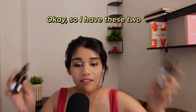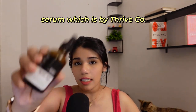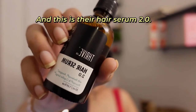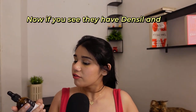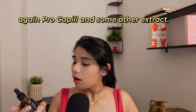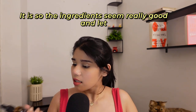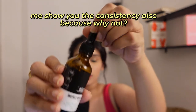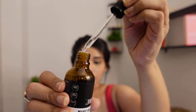Okay. So I have these two serums and I'll show you both. First, let me start with this serum, which is by Thrive.co, and this is their hair serum 2.0. Now, if you see, they have Redensil, Anagen, Procapil, and some other extract. So the ingredients seem really good, and let me show you the consistency also, because why not? Look at that.